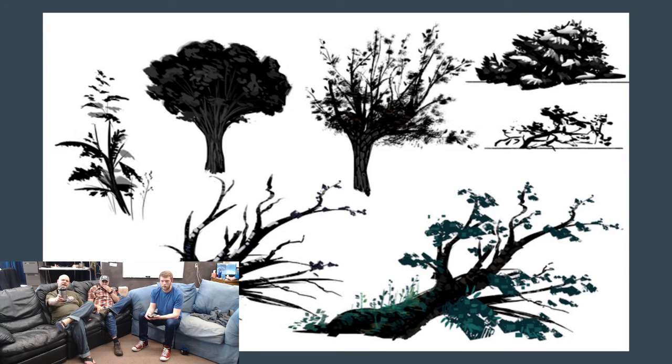So like this tree in the center, not the one that's more bare than the other one, I just thought how crazy that looks. Like someone who's an arborist would, you know, twitch. But it looks great, I think, in the game. Very cool.